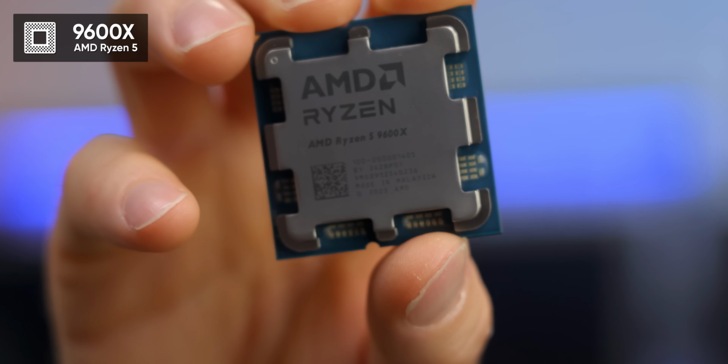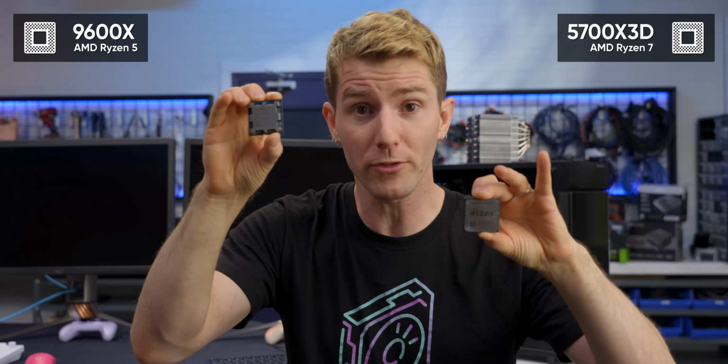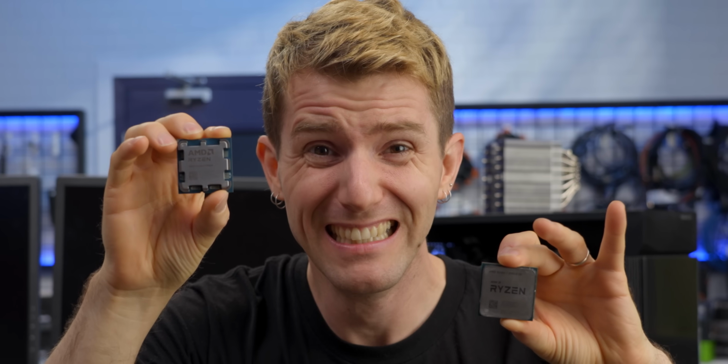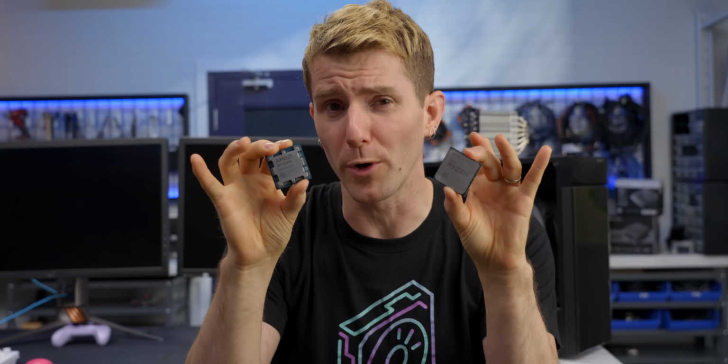I mean, 9600 is a much higher number than 5700, so it must be a much better choice, right? Right? No. And in fact, these two CPUs are kind of the perfect springboard for our little investigation/experiment here. Should we just stop buying the latest hardware?